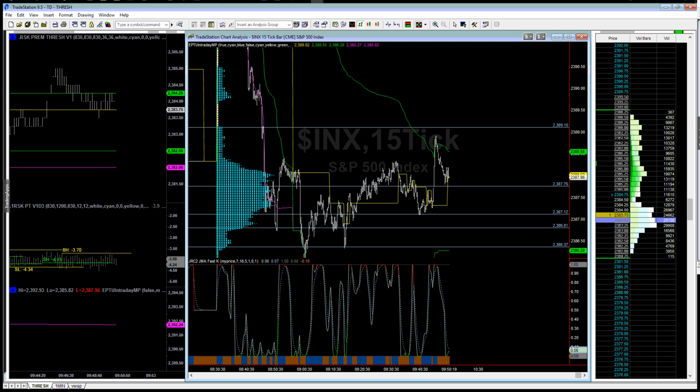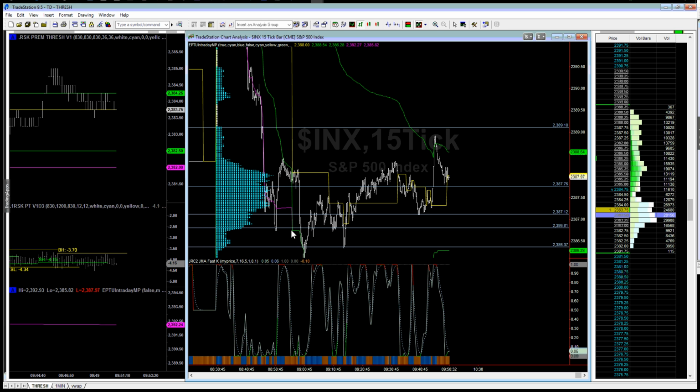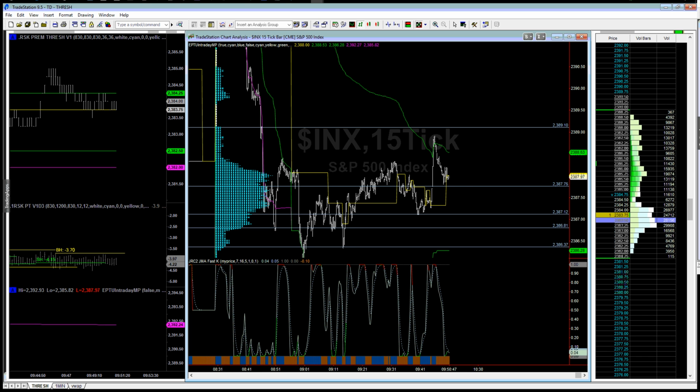So we'll come back in a few minutes just to review how this market profile begins to appear as the day progresses. We'll come back in about 10-15 minutes.